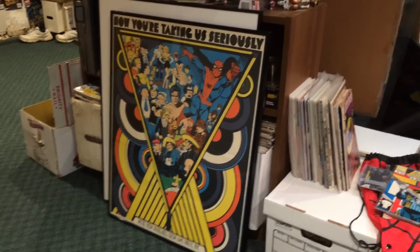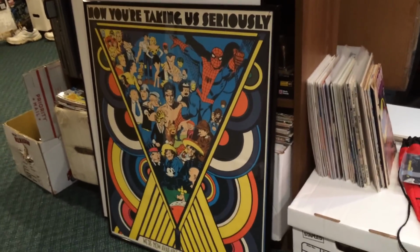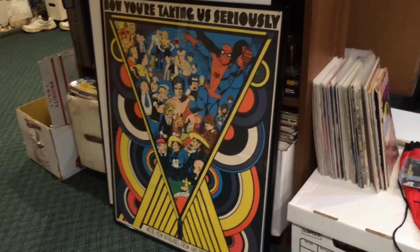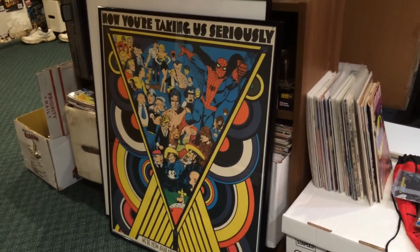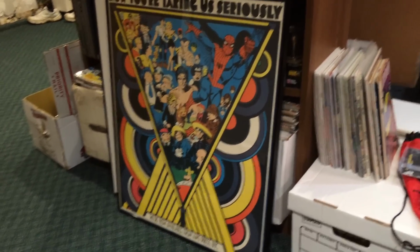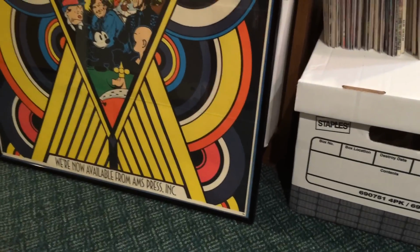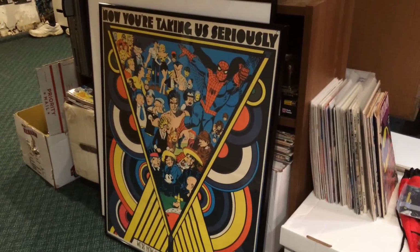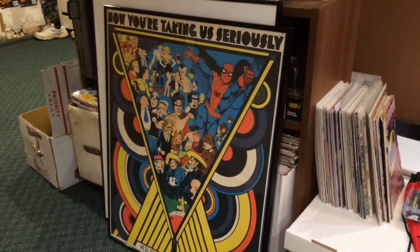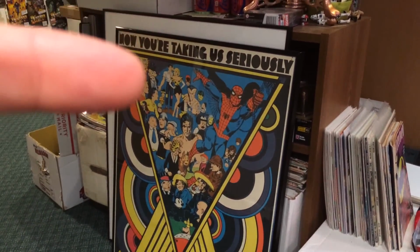But before I do, I just wanted to show folks this poster that I picked. Well, I didn't pick it up, but actually, my father had it. He had given it to me. It was a promotional poster from 1973 for a company called AMS Press. I don't know if you can see that or not. But he had given it to me once before, and I passed on it. I says, "No, you can keep it because it has Little Abner in it right there."